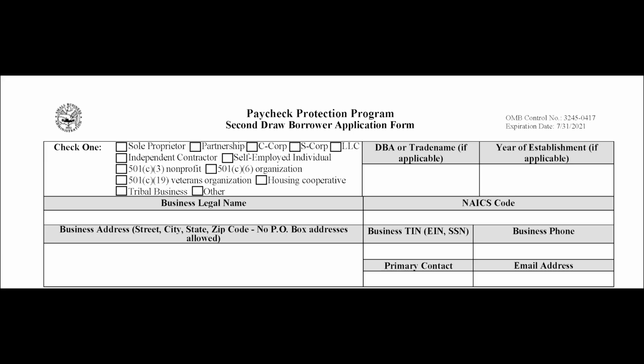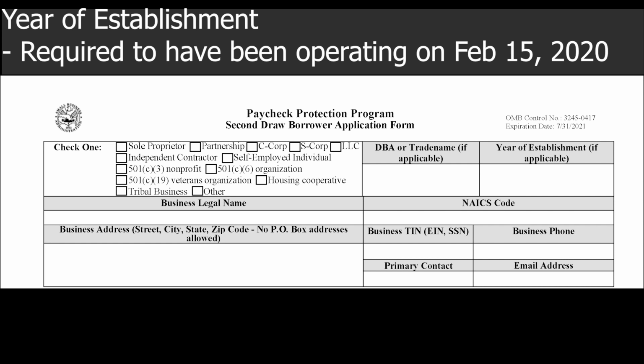Okay, it's probably 80% similar, maybe 85% similar, but it's very similar to PPP round number 1. The new form actually asks for the year of establishment for your organization, right? The year of establishment. So this is the year your business or your organization was created. Okay. Remember, you need to have been in operations as of February 15th, 2020 in order to apply.